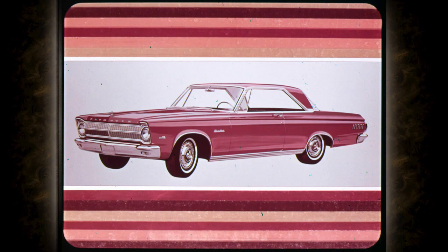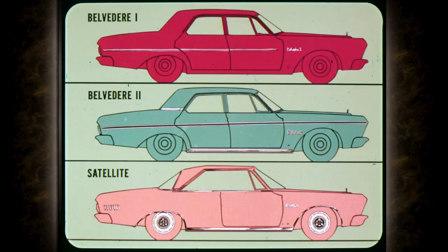Now poised right here, all ready for flight, a glamour car, the new Satellite. Go into orbit, I should say it will. The new Satellite'll give anyone a thrill.